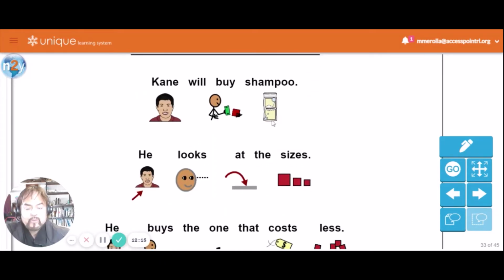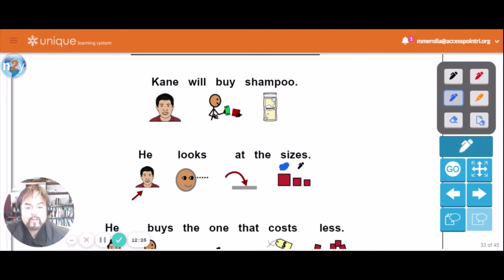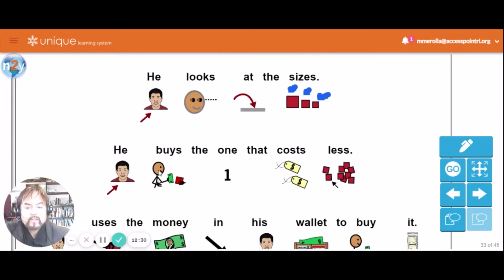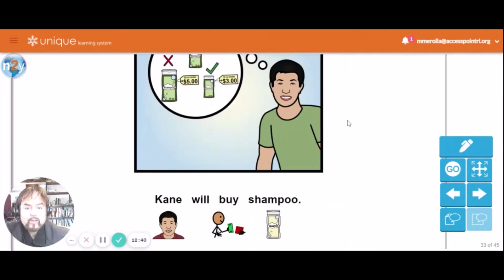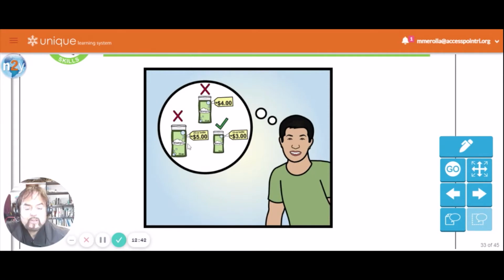Kane will buy shampoo. He looks at the sizes. Big, medium, small. See the different sizes here. Okay, he buys the one that costs less, the least amount of money. He uses the money in his wallet to buy it. So he's looking at one shampoo that's very large, and it's $5. He's looking at one that's medium, and it's $4.